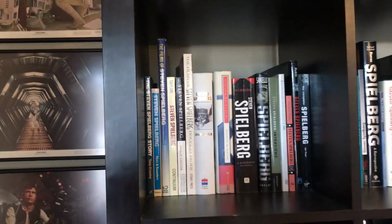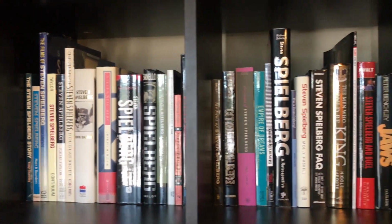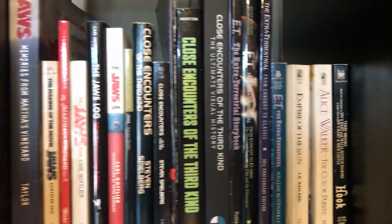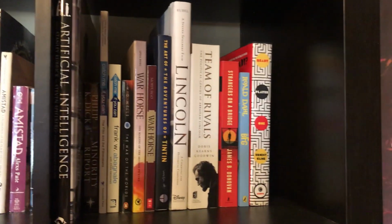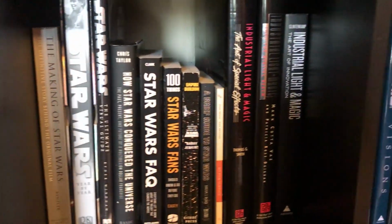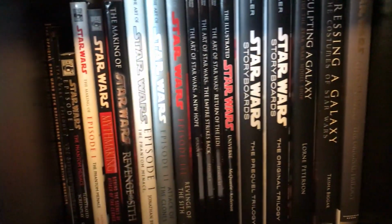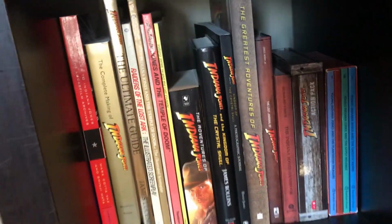Here on my bookshelf, got everything categorized by subject. On the top is Spielberg, biographies, and going film by film, making ofs, novelizations. And the second row is George Lucas and Star Wars. Again, biographies. And then into Star Wars. Some of the indie books start on this shelf.